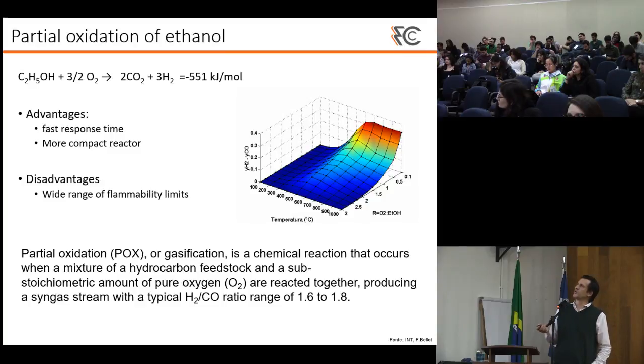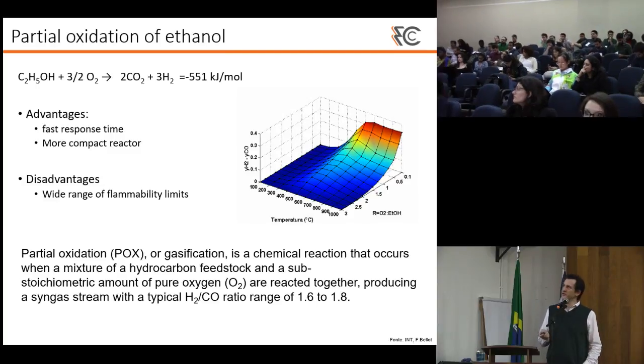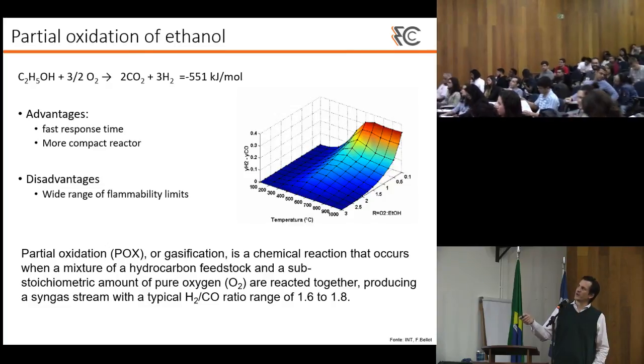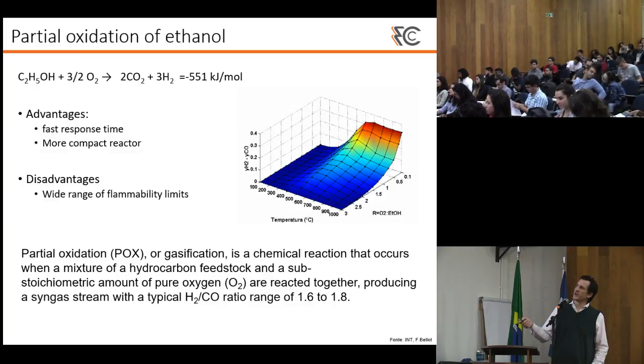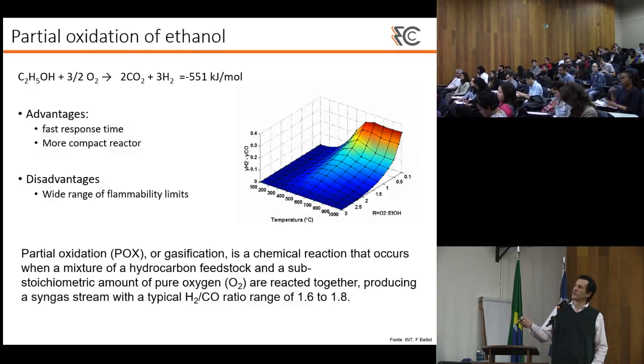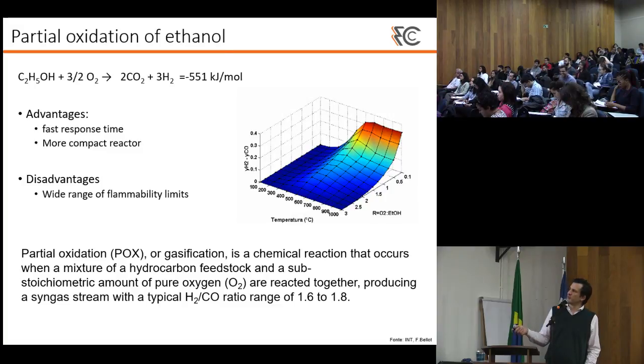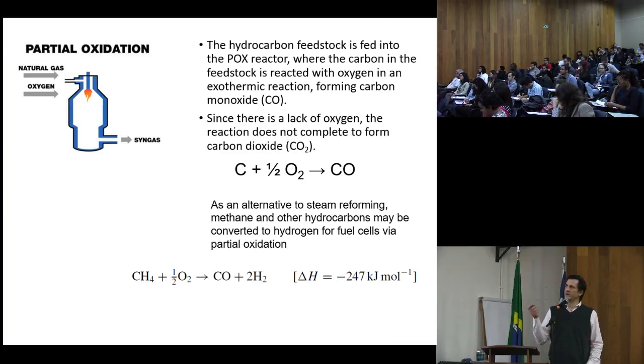And here we have the partial oxidation of ethanol. Here we put a little oxygen, substoichiometric oxygen, and we have a fast response time and a more compact reactor. The disadvantage is that we can have some flammability, we can work in the range of flammability limits. The proportion of hydrogen is lower, 1.6 to 0.8, but the quality of the gas is much better. And the enthalpy is minus 550.